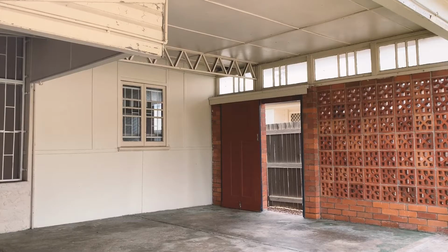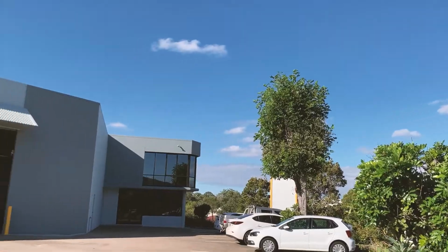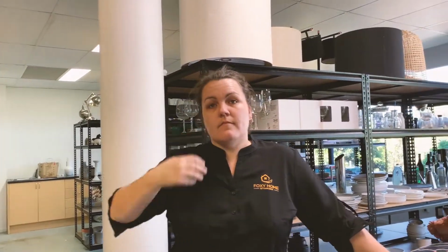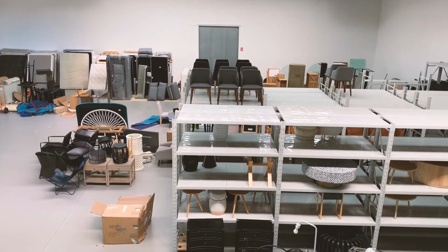It's important to note that while we are showcasing the speed of the install and how quick we can be as a company on install day, there is a lot that happens in preparation before we rock up on install day. Let's head back to the warehouse to chat to Phoebe to see how much preparation really goes into an install. Phoebe, before the install and the furniture selections, first of all, you've got a client contact, and then obviously you head out for a consult?